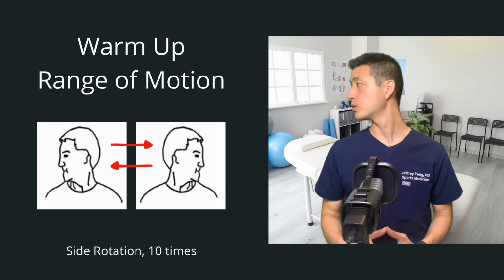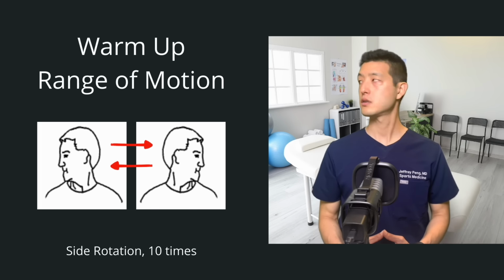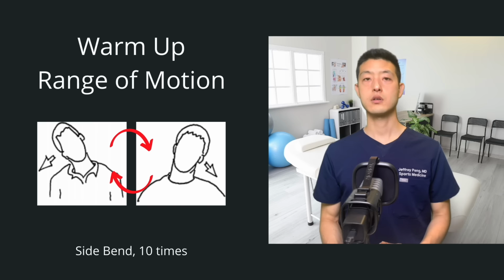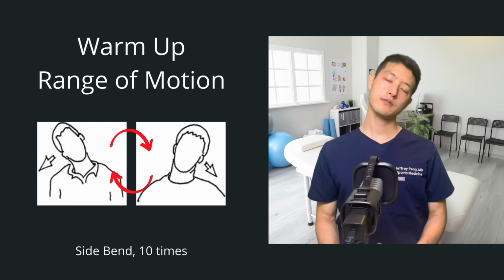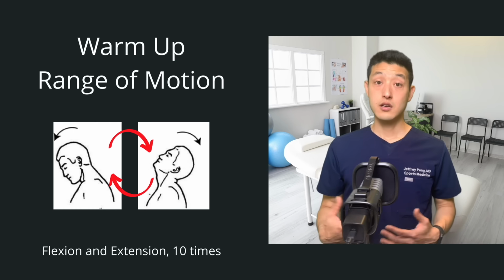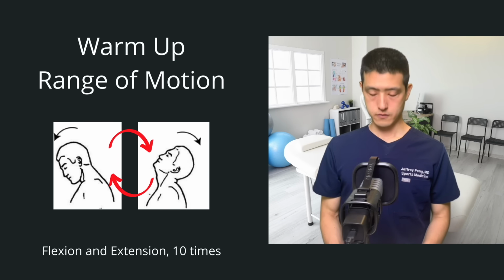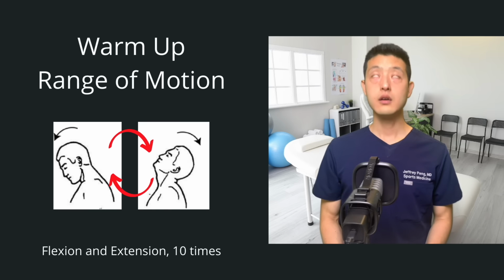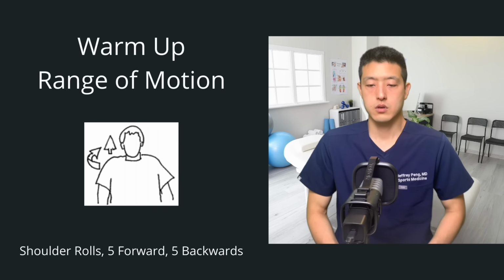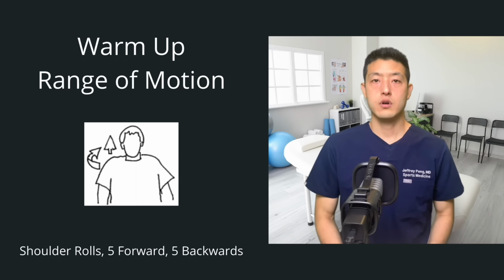1, 2, 3, 4, 5, 6, 7, 8, 9, 10. And we're going to work on some side bends. 1, 2, 3, 4, 5, 6, 7, 8, 9, 10. Going into flexion and extension. 1, 2, 3, 4, 5, 6, 7, 8, 9, 10. And then some shoulder rolls. So forwards, 1, 2, 3, 4, 5, and backwards, 1, 2, 3, 4, 5.